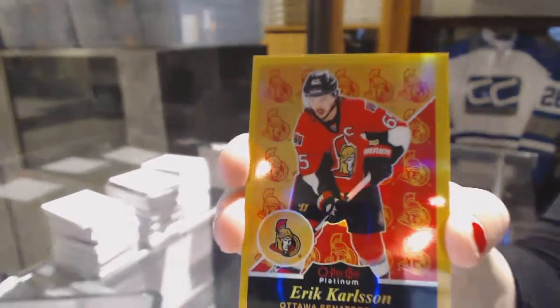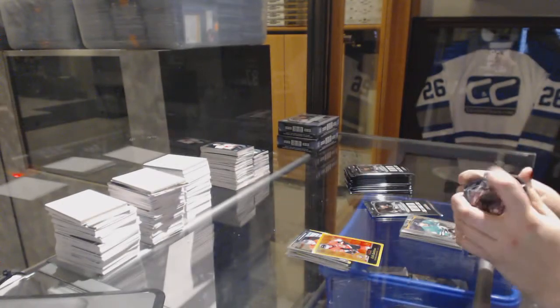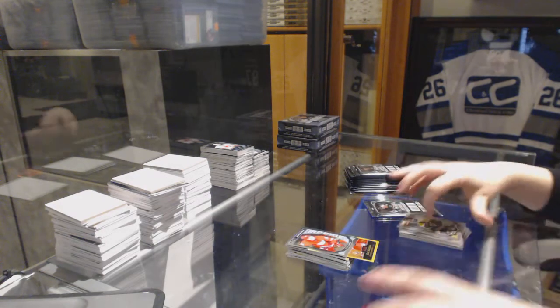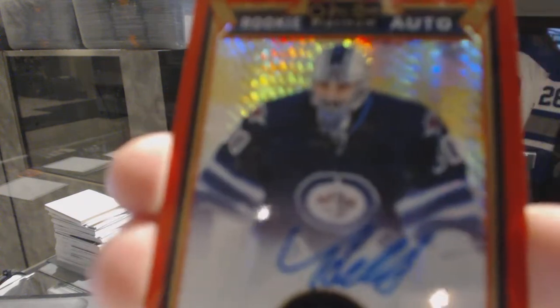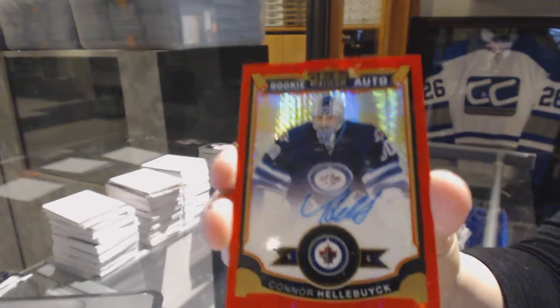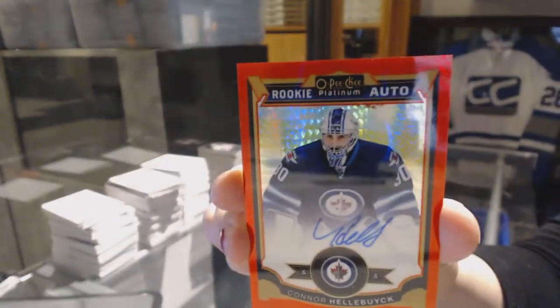We've got a gold rainbow number to 149 for the Ottawa Senators, Erik Karlsson. Some more last spot mojo. Erik Karlsson. Cool. Dylan Larkin rookie for the Detroit Red Wings. And we've got a red prism rookie auto number to 75 for the Winnipeg Jets, Connor Hellebuck. Red Prism rookie auto for the Jets, Connor Hellebuck.